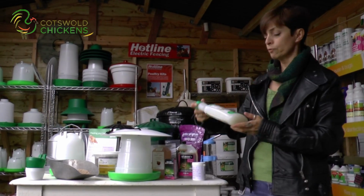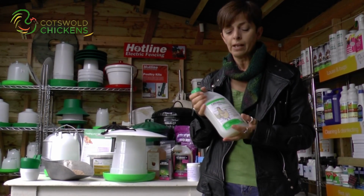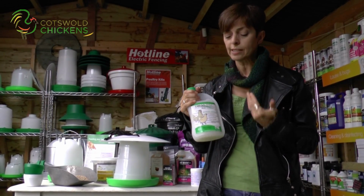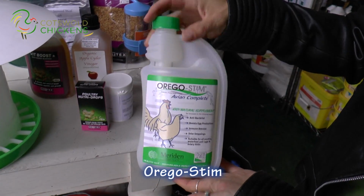You've got things like Oregostim. Now, this is quite an old-fashioned oregano-based product. When you open it up and smell it, you can smell the oregano in it. Very good for chickens with digestive upsets. It helps to keep their gut in good health, and I tend to put that in the water maybe once or twice a week, just to keep on top of things. If you've got stressed chickens, it's always a good help as well.